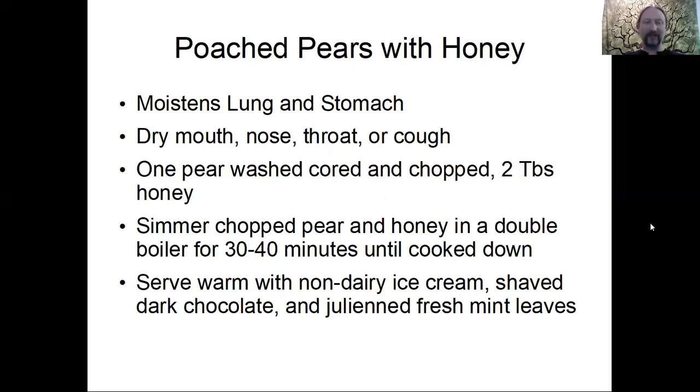And then it'll cook down basically to mush. You can have it just as is, but I put a little serving suggestion here that I rather like. You can serve it warm, a la mode, a little scoop of non-dairy ice cream. Me personally, I like vanilla. I'll take a bar of dark chocolate out of the freezer and shave some up with the old cheese grater, and then julienne some fresh mint leaves, which is a nice additional cooling sort of thing to go with it. Because as I said, the dryness generally comes with a little bit of heat.